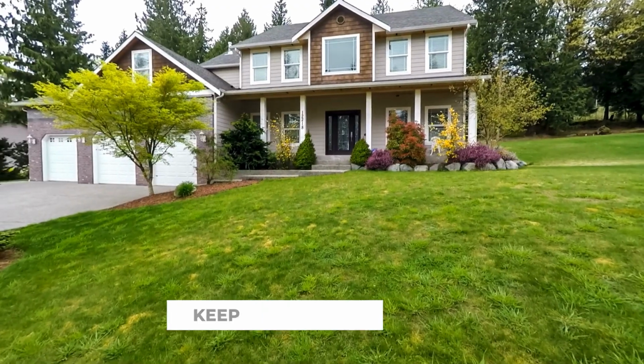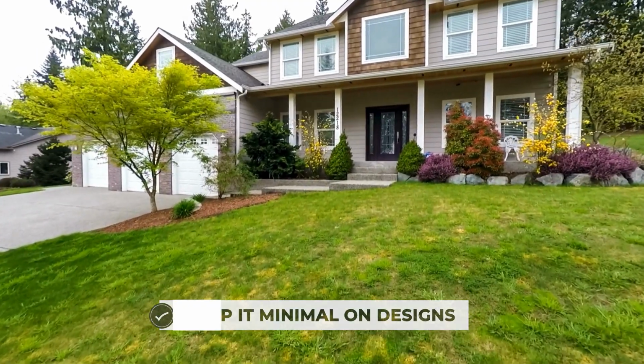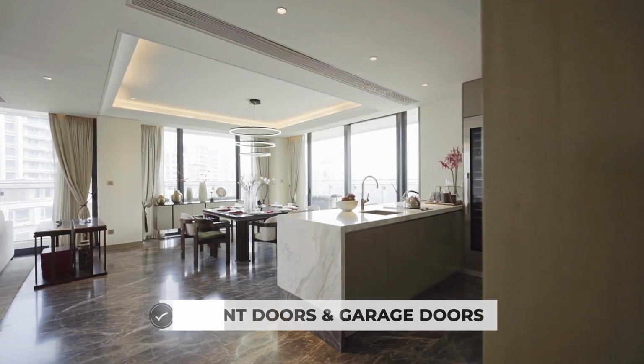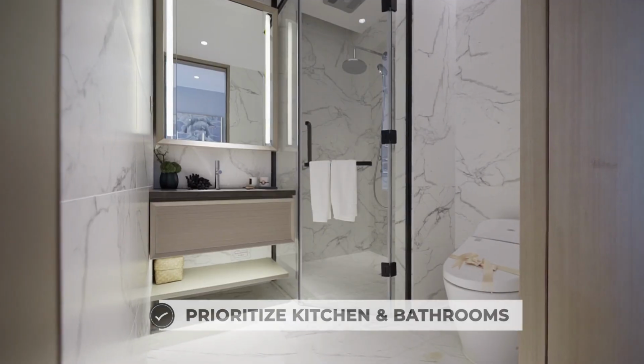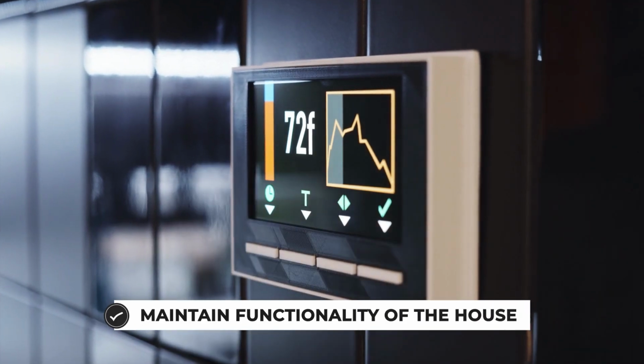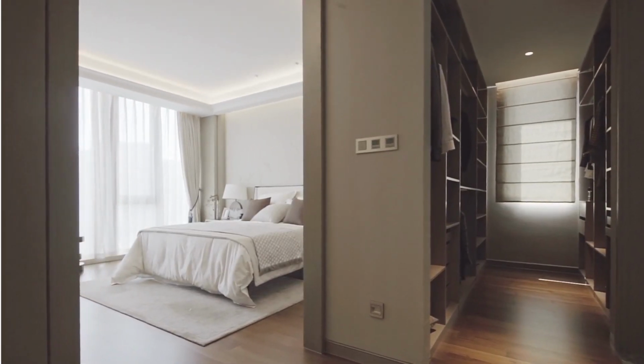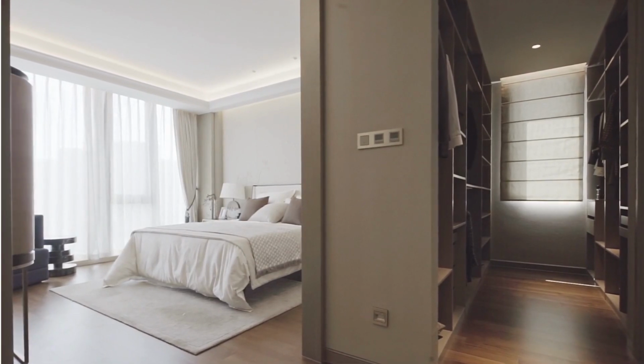So we're just gonna go back to the things that will maximize your curb appeal. And I just wanna give some key takeaways on what you can do to maximize your home value. Focus on minimal but pretty and fresh landscaping, front doors, garage doors. Prioritize your kitchens and your bathrooms and opt for neutral designs. And please maintain the functionality of your house. Features like bedrooms and storage spaces, removing them can really negatively impact your home value.